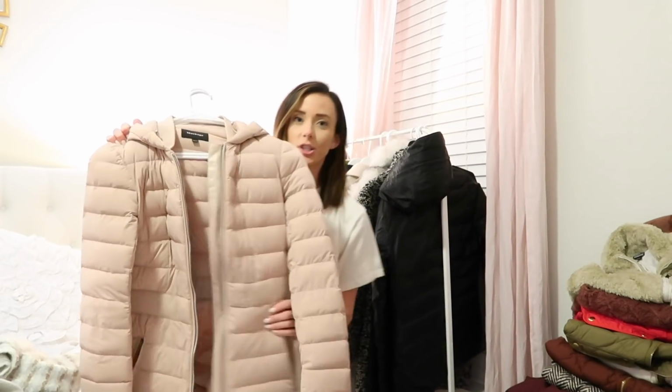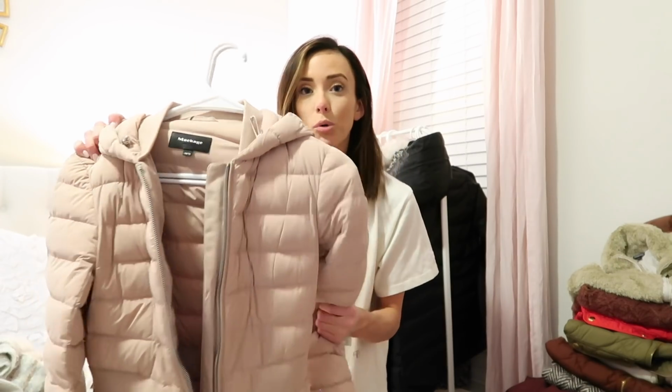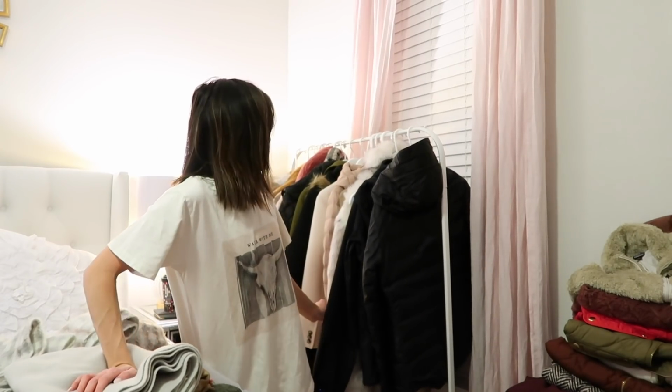Like, I love this jacket that I wore in Amsterdam last year, and I feel like this will be great for cold mornings and like outings to take the boys for a walk and stuff like that. So this is definitely my style for sure. All right, so I feel like I've downsized quite a bit from what I had in regard to coats.